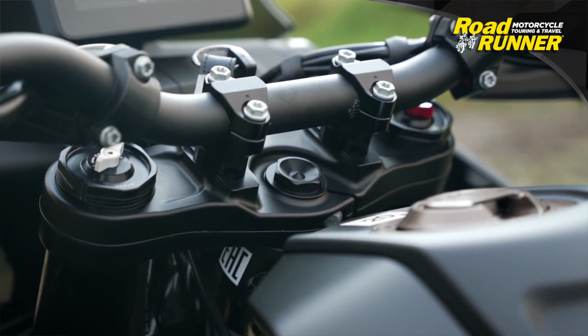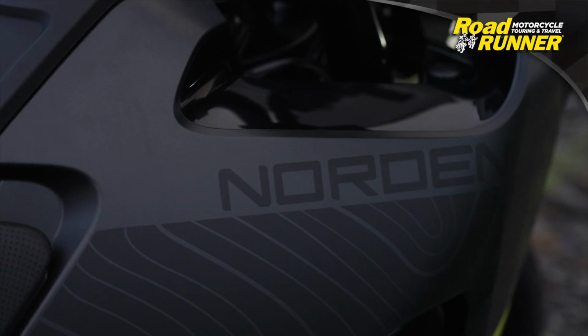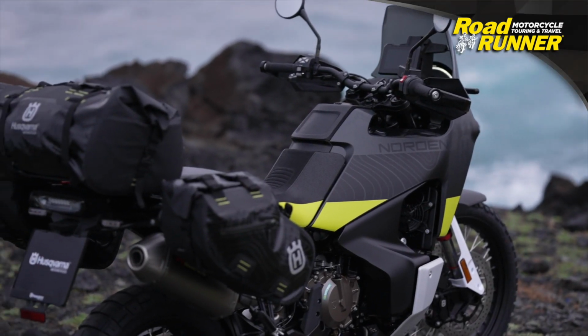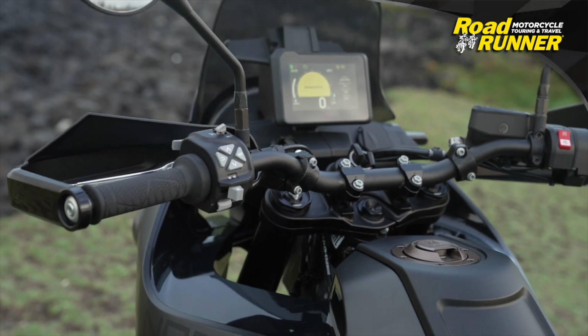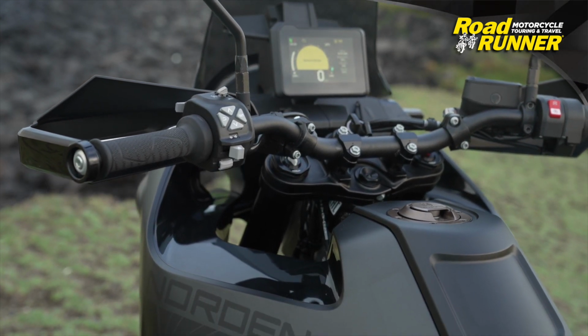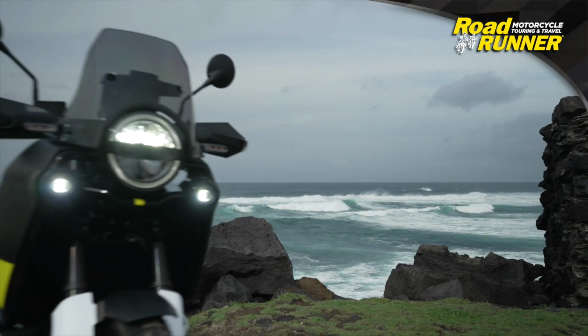The most noticeable difference, of course, is the styling of the 901. It takes cues from the older, classic rally-styled adventure bikes. This is something that KTM has somewhat strayed from with the 890 and its love it or hate it styling.